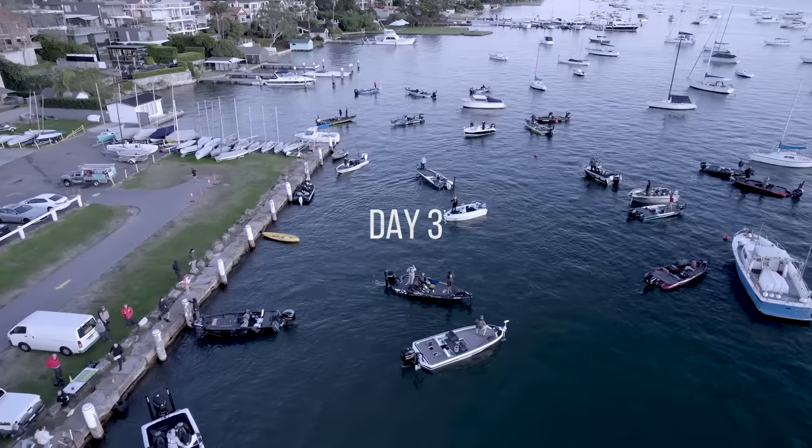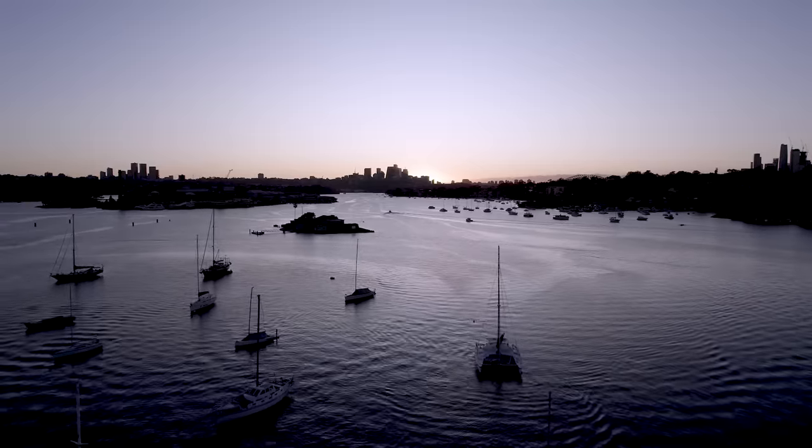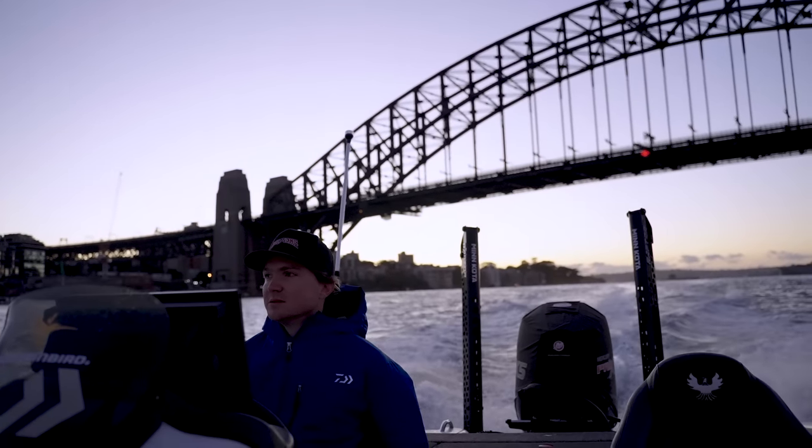Welcome anglers to day 3 of the Brim Australian Open. This is moving day. The winner takes home $6,000 in cash. Is it going to be Steve Morgan, Chris Hixon or Tom Slater, who are the top 3 anglers at the moment?